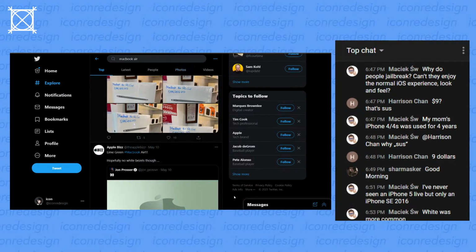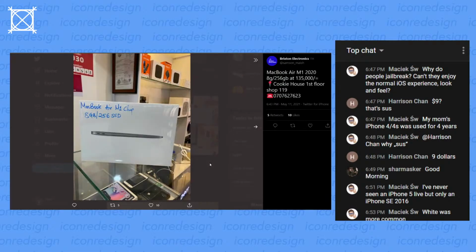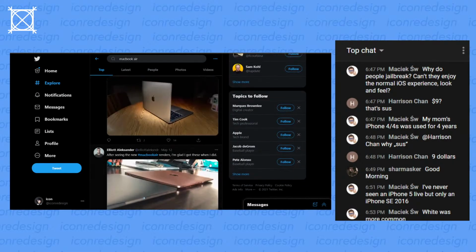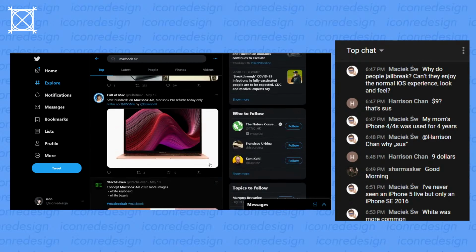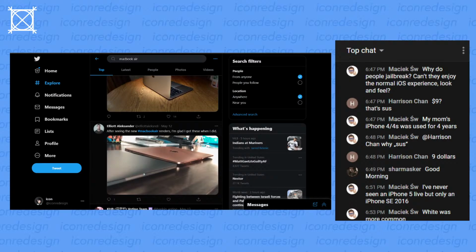Also, I absolutely hate people that write on these boxes. I just don't like the fact that... Yeah. Yeah, it does. It definitely looks a little classier, the old rose gold and the gold ones, the space gray ones.